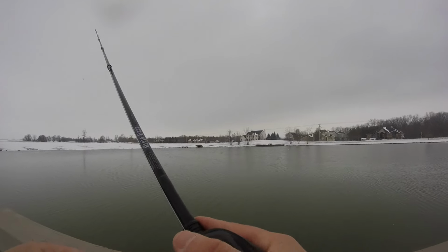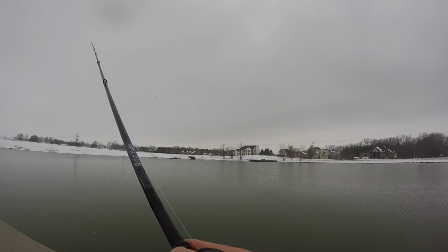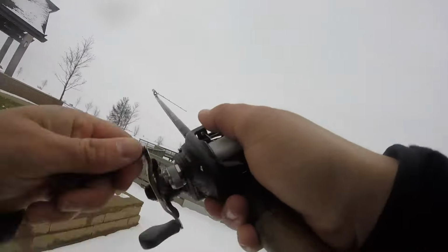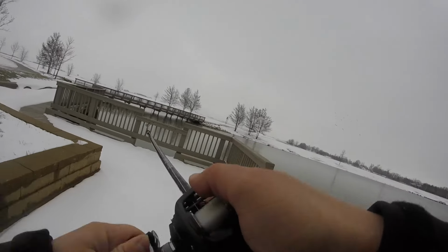Dude, they have like a fake dog that they have next to the pond at Redtail. Oh, to scare off like birds?